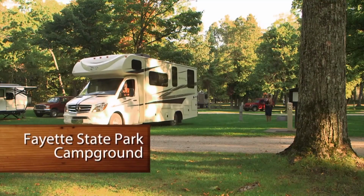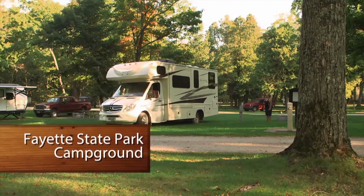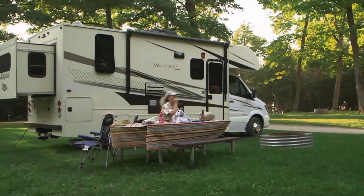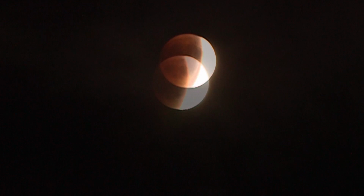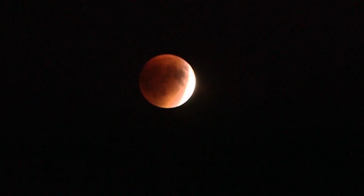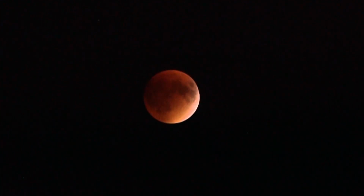Fayette State Park Campground is just a few miles south of the historic park and a great place to camp when touring the area. A rare blood moon and eclipse event took place the night of our visit, so we stayed up until the wee hours to witness the spectacle. It's tough to catch on camera, but we sure enjoyed the show.